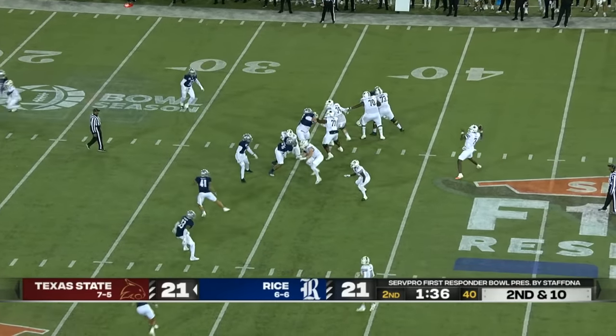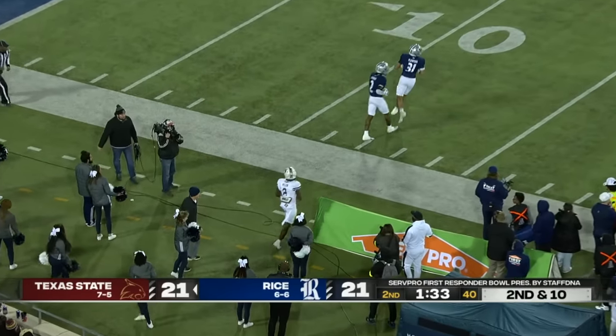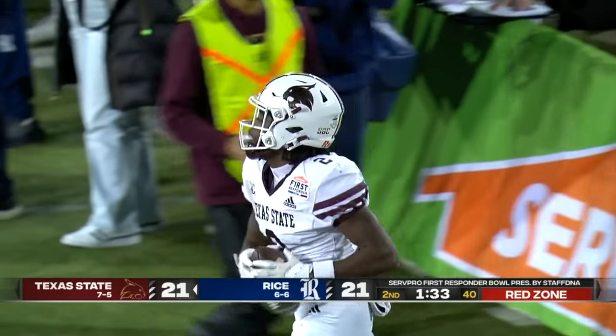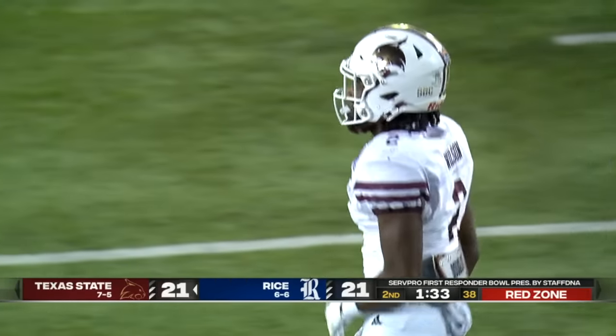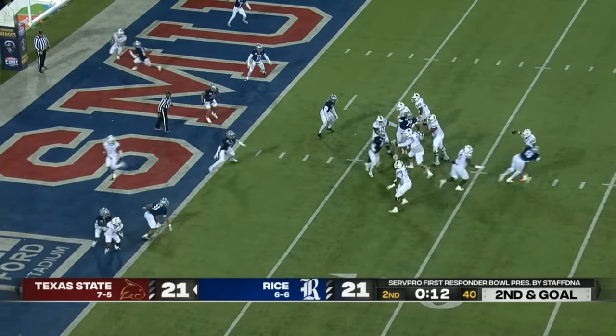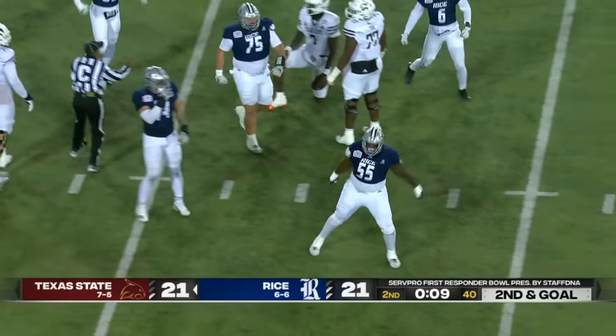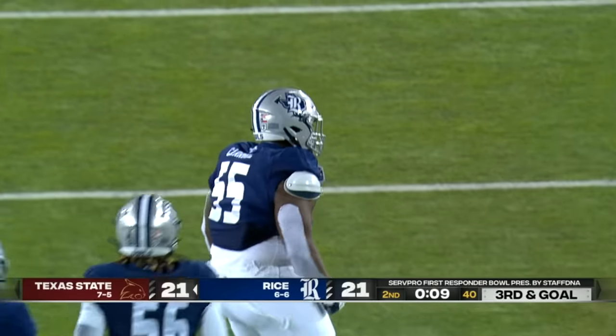Little play fake. Finley stands in there all day to throw. Pass is caught. They're going to say reception by Cole Wilson. That was coming in at about 95 miles an hour. Second and goal. Finley looking to throw. He is hit and dropped back at the 15-yard line.